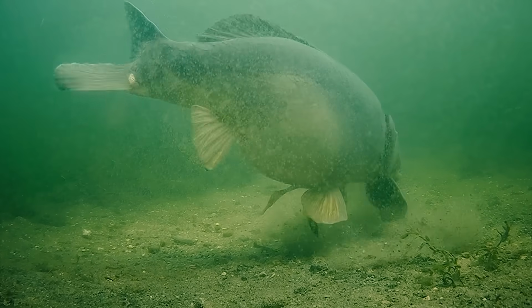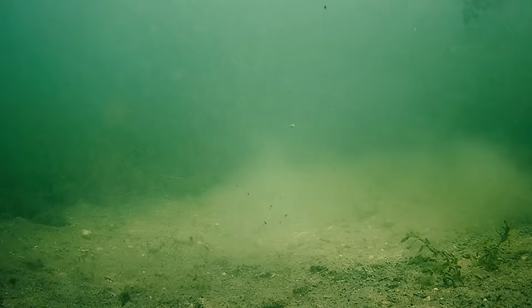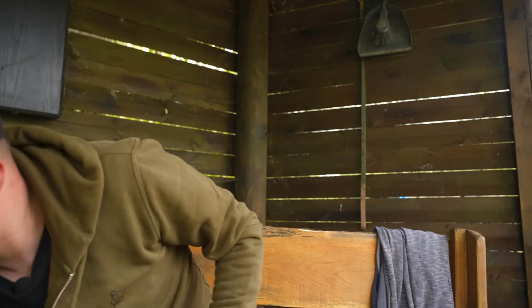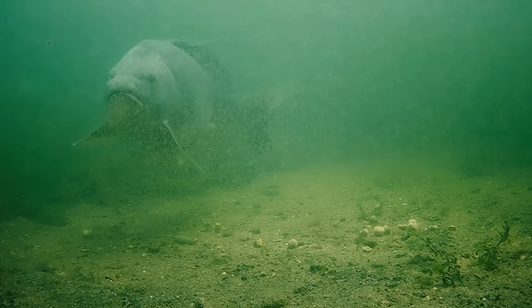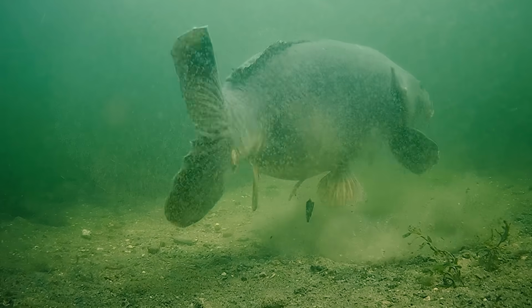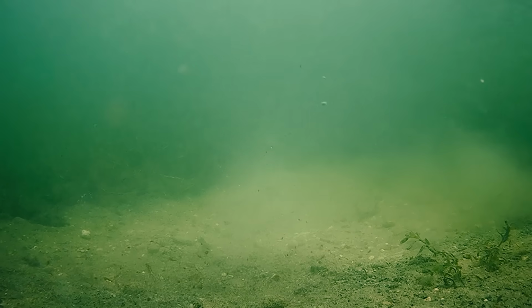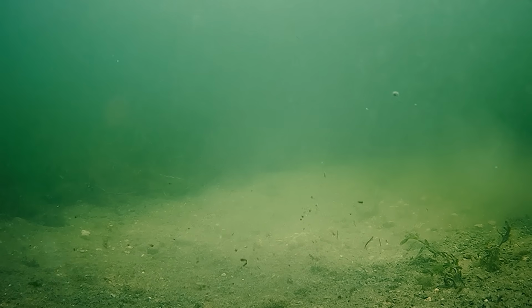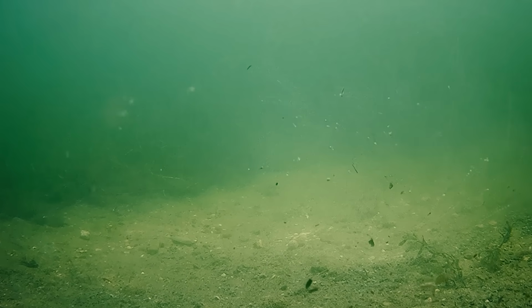Oh, he just dropped down. He had a good old go. All right. Fish just came in, all agitated. He was right up for it. I think he might be in the back of the shot now. You could tell he was up for it. Dropped straight down centre of the spot, had a mouthful. I don't think that was a bad fish either. I was too busy cooking pizza.